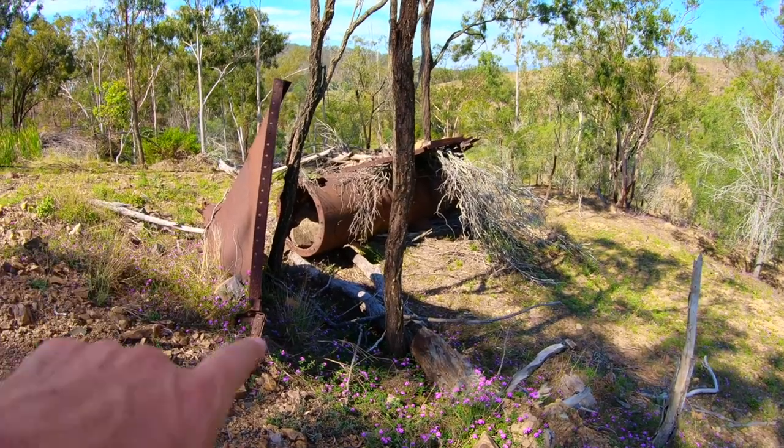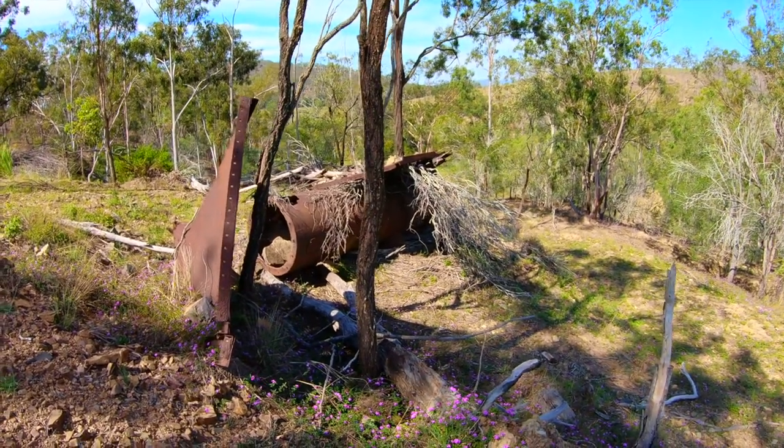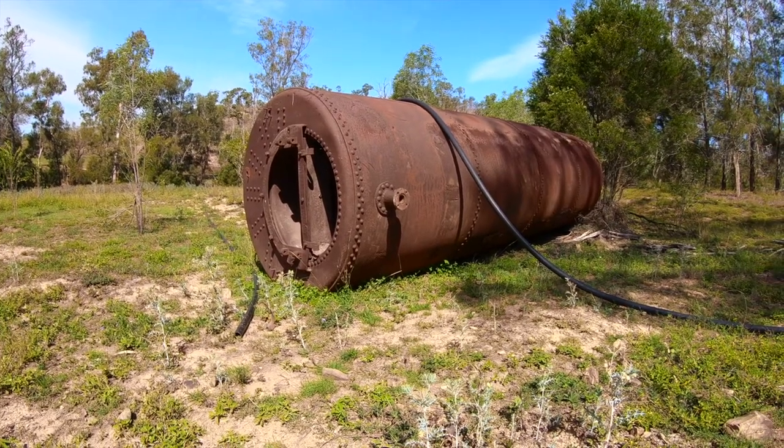That's only about probably a quarter of the size of the big boiler that's lying down the bottom of the hill. So what we're going to do now is check that fella out, and then we've got a couple more mines before we sign out from Mount Shamrock. Here she is, guys. This big old girl.